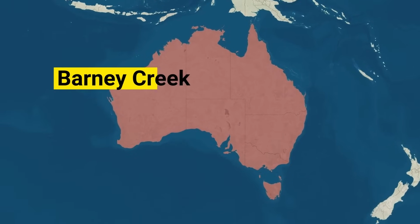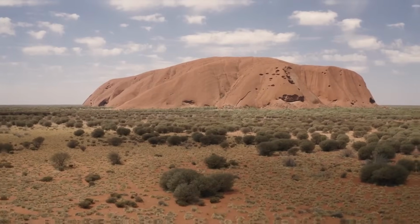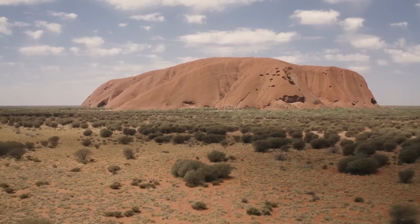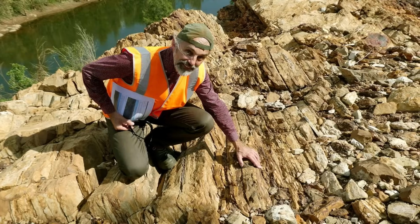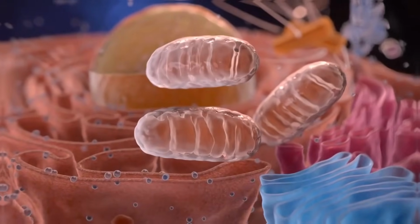Australia has a secret world too. Ancient organisms were found hidden in rocks in the northern parts of the continent that are about 1.6 billion years old. These microscopic things are part of a family called eukaryotes.